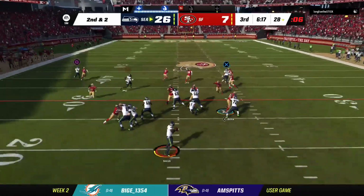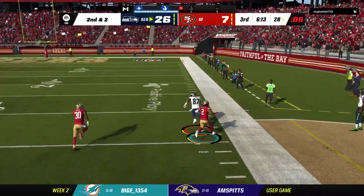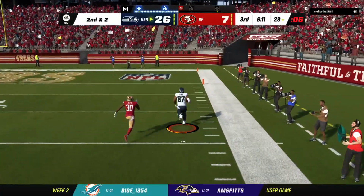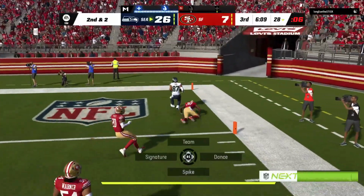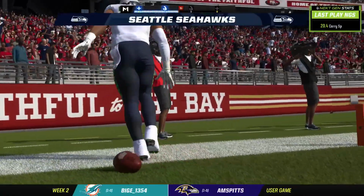They'll fake it. Now Smith. He's got a man. Complete. Touchdown, Seahawks. And this is obviously quite a performance.